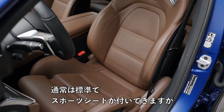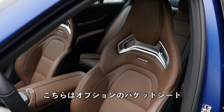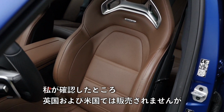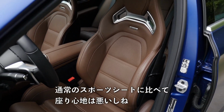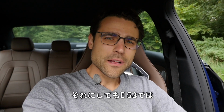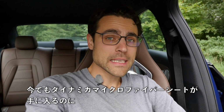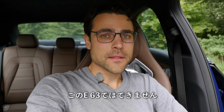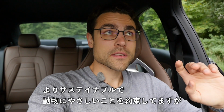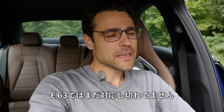Usually you get a standard sports seat, and this one here is the optional bucket seat. As far as I could configure it, not available in the UK or the US, but that's a good thing, because they here are less comfortable than the normal sports seats. Yeah, and while for the E53 you can still get Dynamica microfiber for the seats, it's not available here for the 63. That's of course hit and miss here for Mercedes, which promises to be more sustainable and animal friendly. Yeah, in an E63, not yet.